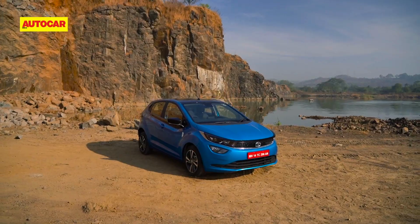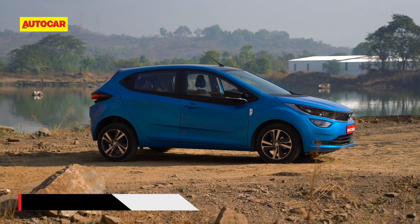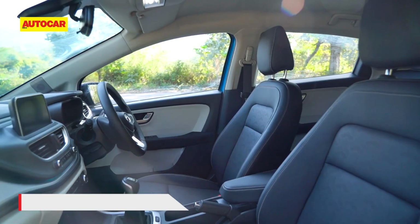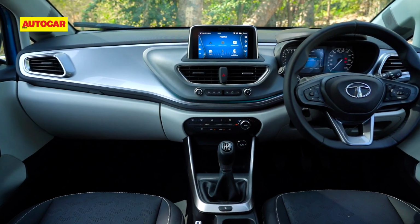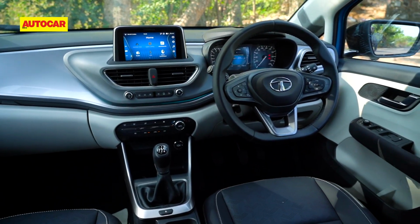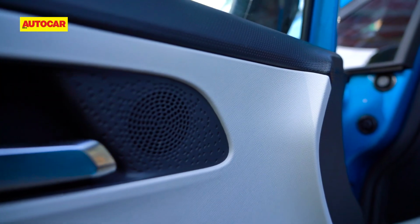With the Turbo Altroz, Tata has also introduced its IRA Smart Connected Tech, a new color, the one we have on test, and there's also new perforated leatherette seats. There's also a new black and light grey interior that looks very nice, and a few extra features like 2 more tweeters on the sweet sounding Harman system.